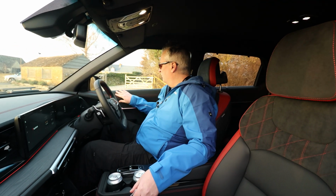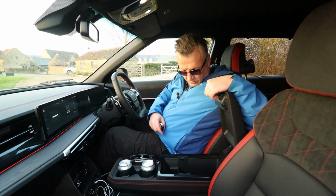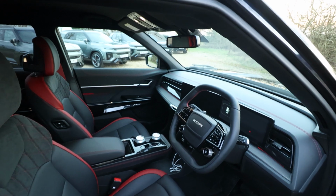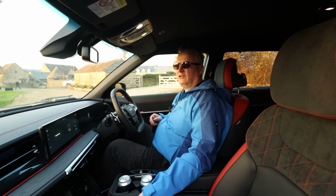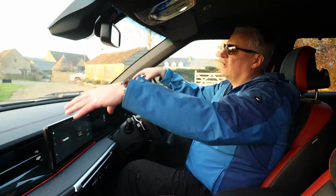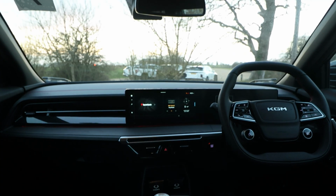Solid build quality. Look at the way this wraps around here. Decent glove box, plush armrest, and a wireless charging pad. Cup holders. It feels so different to SsangYong of old, even back to Korando. The dashboard's dropped, so you've got great visibility. Also makes it feel more spacious.